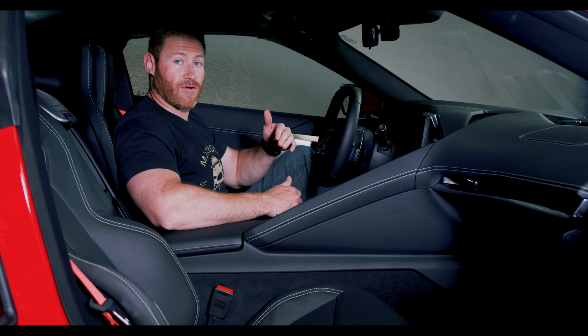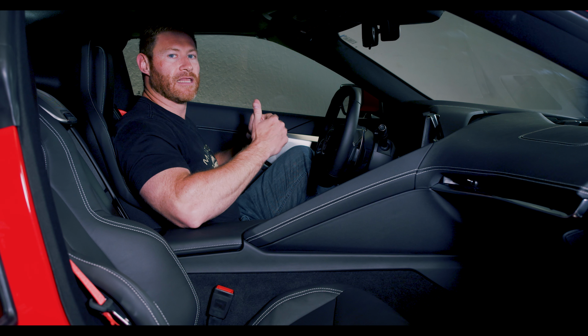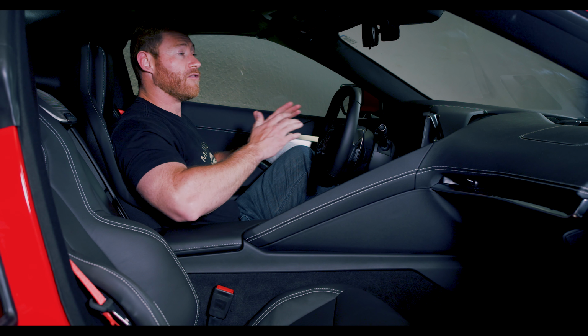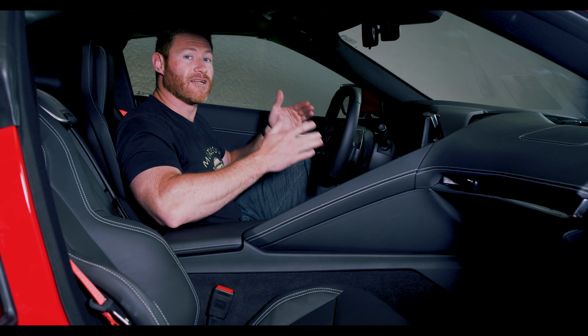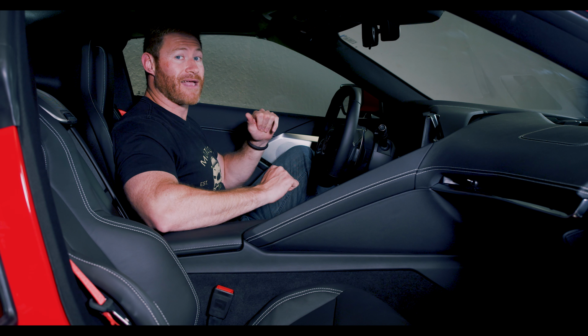I'm 6'3", 220 pounds, and I feel sat perfectly in the lumbar supports. They're not too small and they're not too wide. I actually wonder if skinnier guys might slide in between the lumbar supports on these seats. I don't know, I'm not that guy.